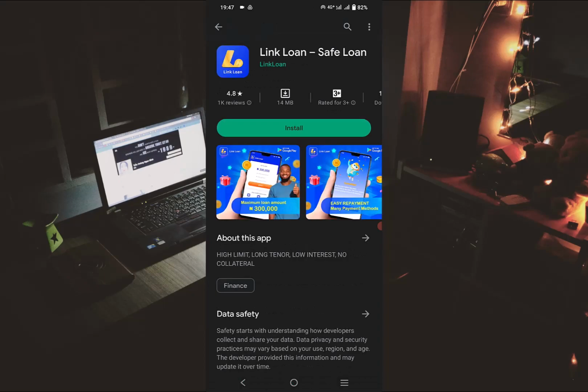The second loan platform, which is another one of the best loan platforms for students, is Link Loan, which is another safe loan platform in Nigeria. With this safe Link Loan, you can also get a loan of 50,000 naira, 20,000 naira, or 5,000 naira. This all depends on how much you actually want to borrow. But basically, if you're a student, I believe you won't need a huge amount of money to borrow online.